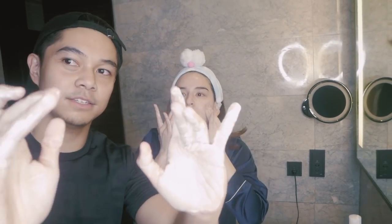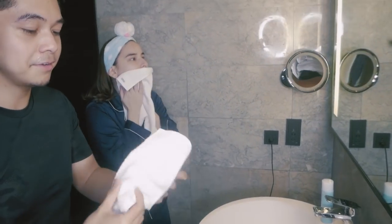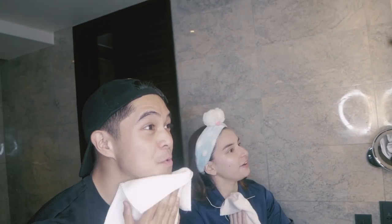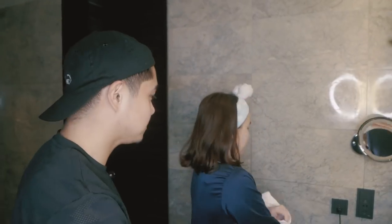Yes. Because you don't put too much pressure on the skin. Because ito yung pinakamagaan. Again, circular upward motion. Fingers. Make sure that you don't over scrub, you don't over exfoliate. And then when you dry it, just pat dry. Pat dry. Yeah, there you go. See? You're looking fresh right away.